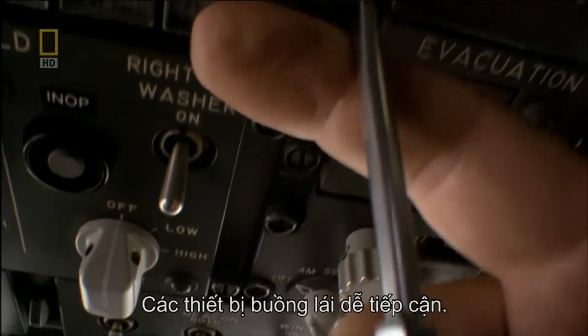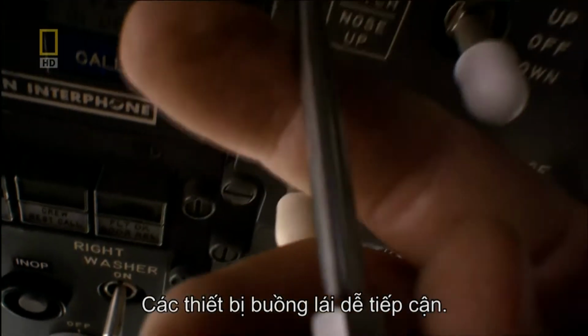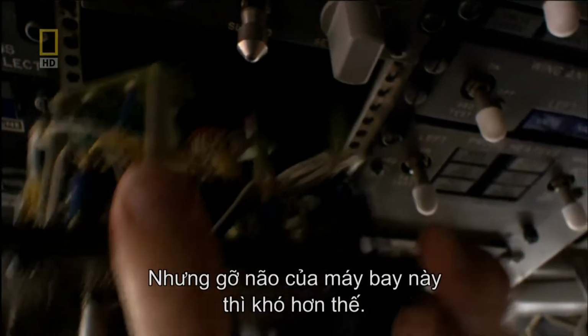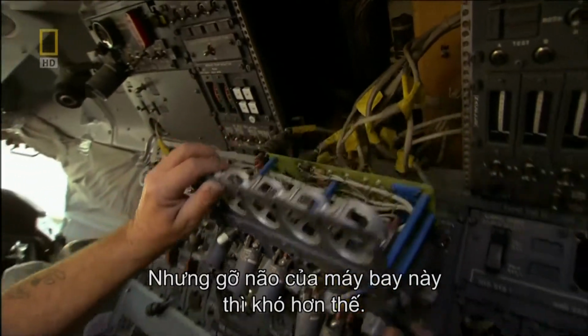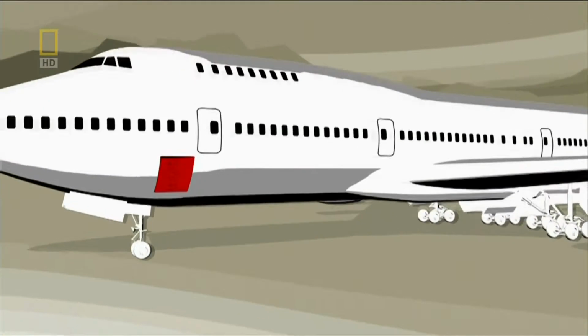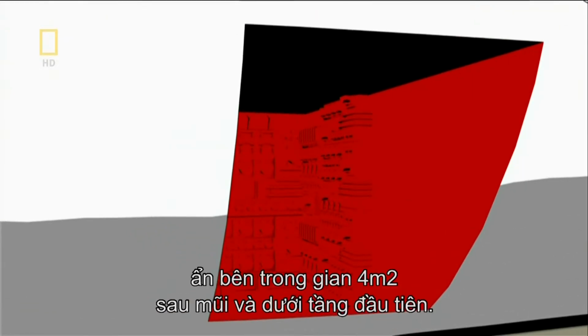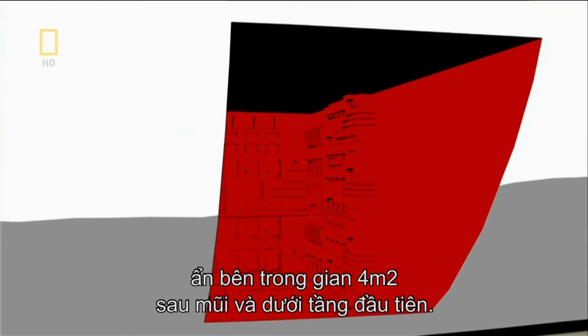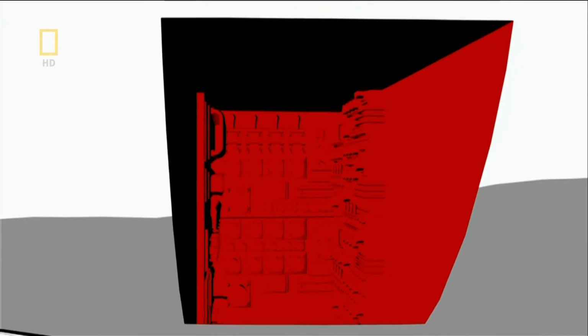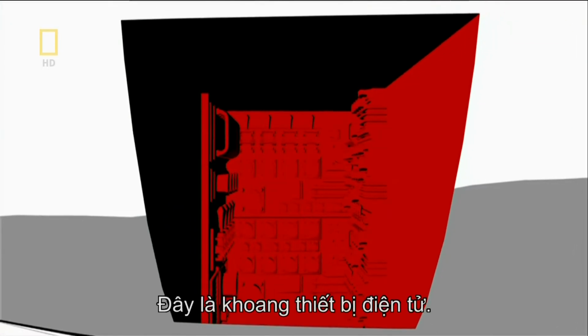The cockpit instruments are easy to reach. They are like the eyes and ears of the aircraft. But unhooking the brains of this plane presents more of a challenge. They sit below the cockpit, hidden in a 1x4 meter closet behind the nose and just below the first floor. This is the avionics bay.